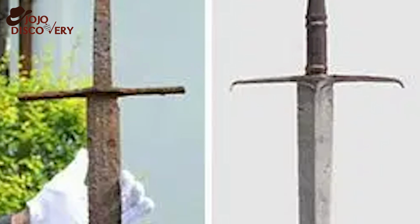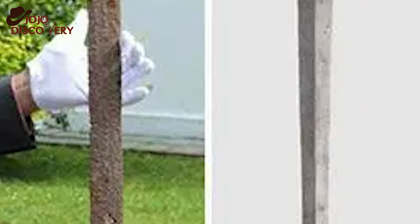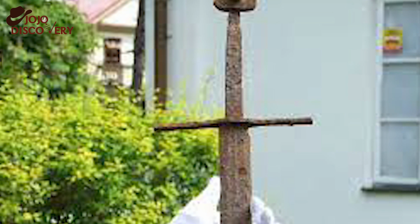The elongated grip was intended for two-handed use, which, coupled with its long reach and light weight, made the sword an agile weapon for armored knights in battle, notes the history blog. This design is typical of the 14th century.